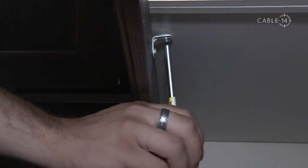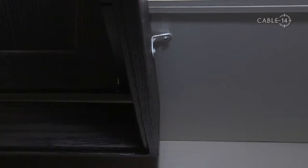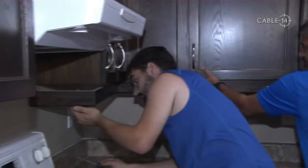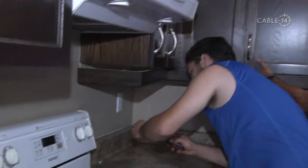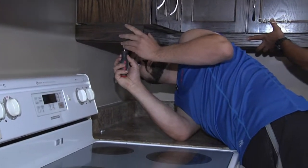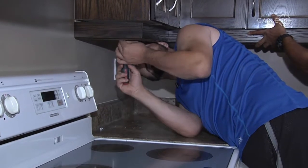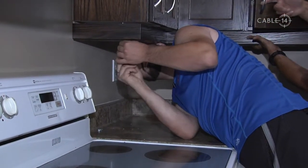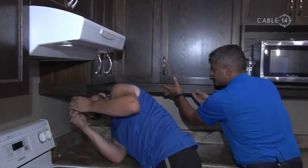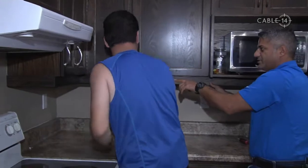These are not that hard to install. A little bit of carpentry skill. Okay, I'll support it for you. Now you can get the other end going. Now again, these are absolutely perfect for when you want to have under cabinet lighting. Look how nicely that finishes it off. And the stain match, I love. Okay, Frank, I'll leave it in your hands.